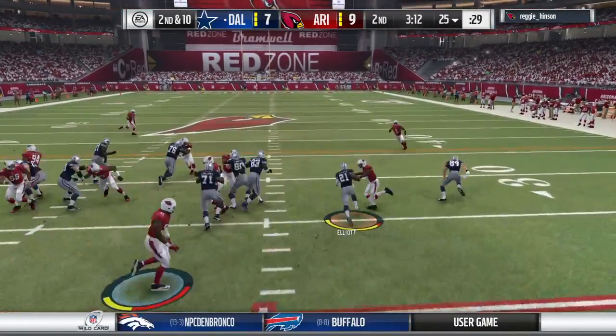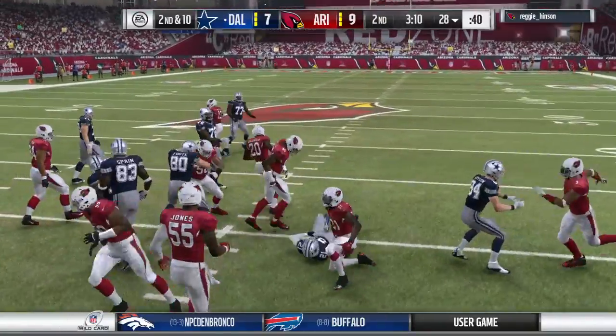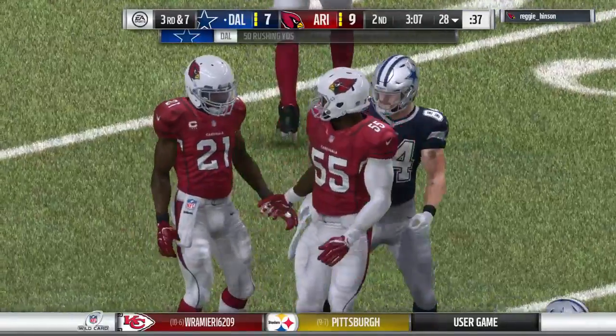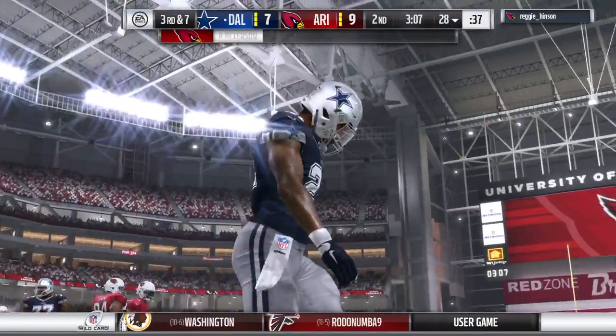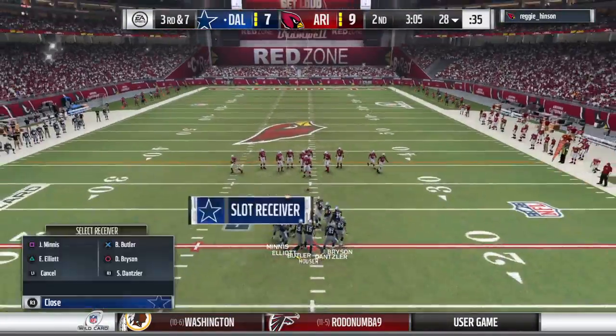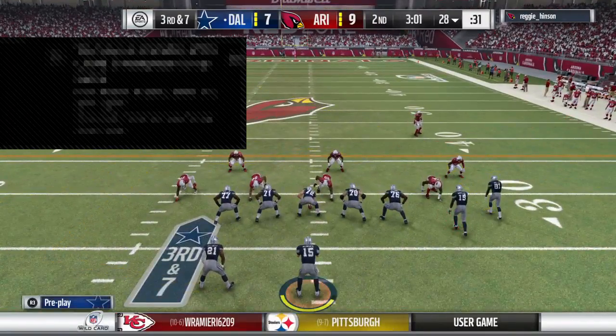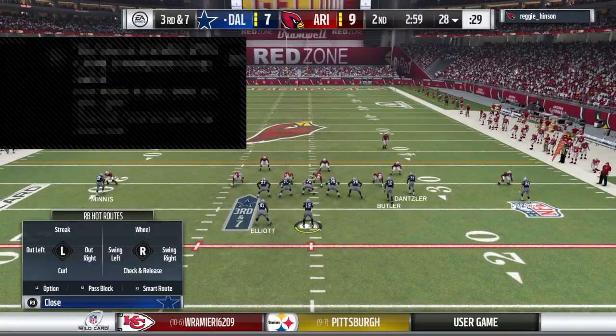On 2nd down, Elliott. And not a whole lot doing there as he'll get it up to about the 28-yard line. Call it about a gain of 3, and they'll be looking at a 3rd and 7 coming up. And the offense needs 7 out of this play on 3rd down. You know that old expression, it's not my night? It hasn't been his so far.